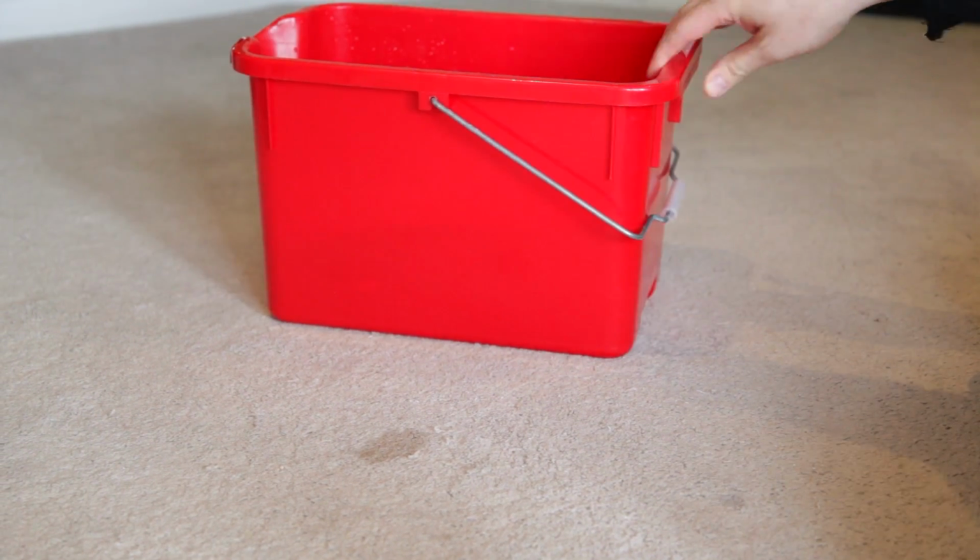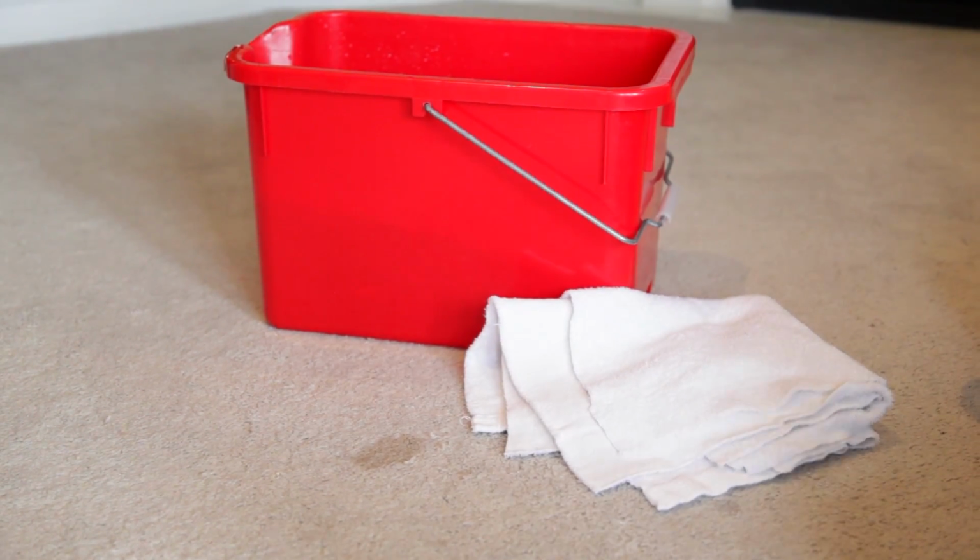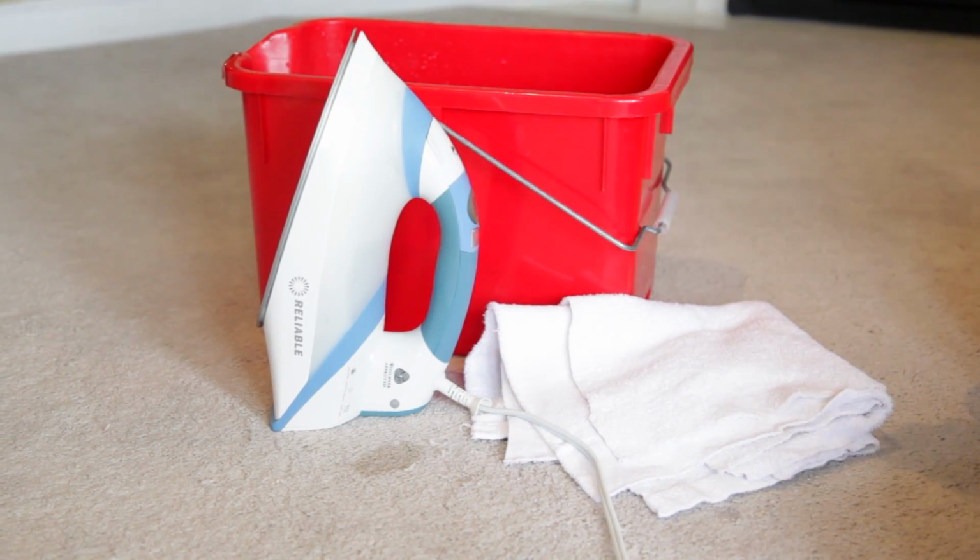Next, you're going to get a bunch of towels, and they have to be white. So whether they're bar towels, old rags, or just cut up old towels that you don't use anymore, that will suffice. Anything that's colored, you run the risk of dye transfer, and you don't want that. Next up, you need a steam iron. Make sure that it's nice and full so that you have a lot of steam, and a bowl of water.